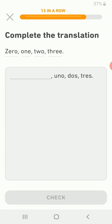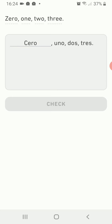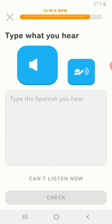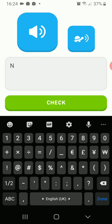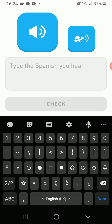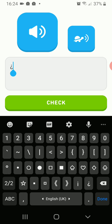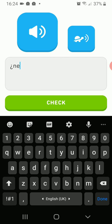Okay, and here it's very easy. Cero. ¿Necesitas mi libro, José? So this is a question. So I'm going to try to be fancy here. I'll try to be fancy, I said. So I put the, what was it? ¿Necesitas mi libro, José?